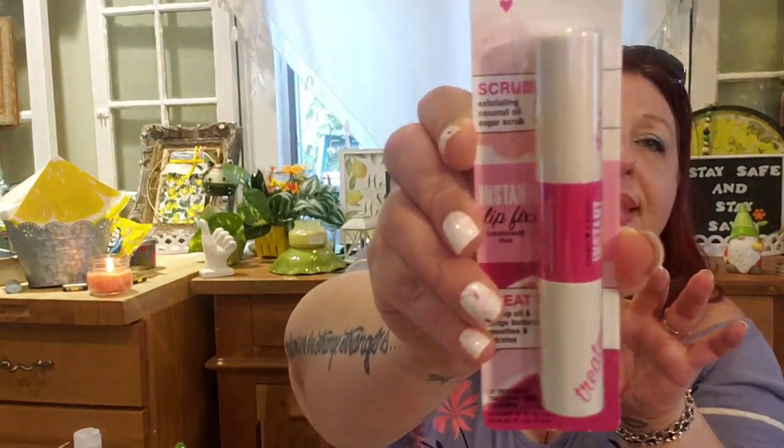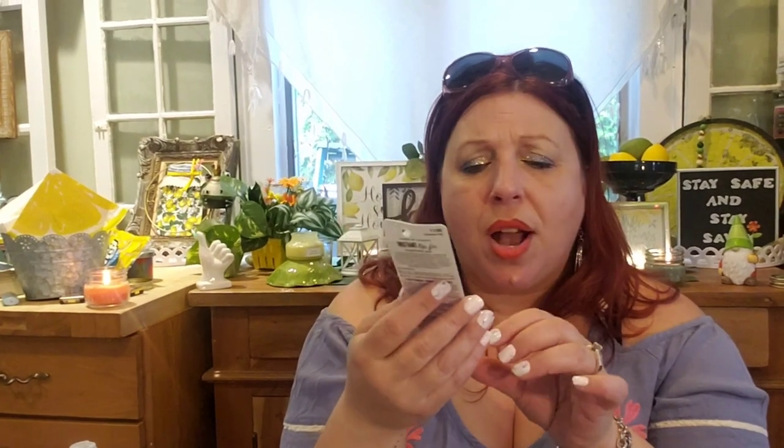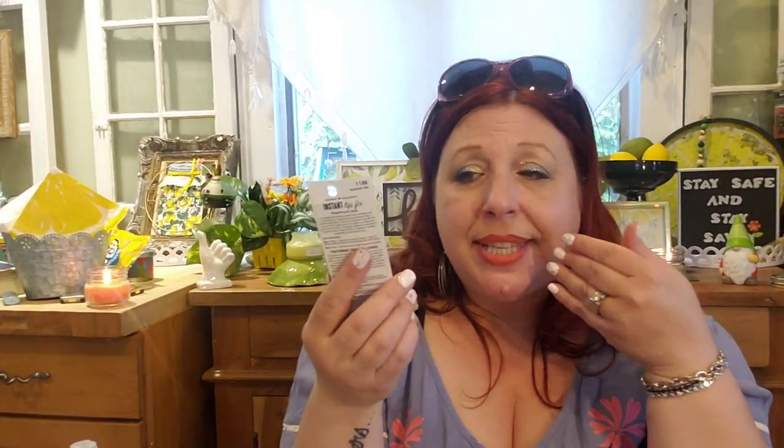This is Hard Candy scrub exfoliating coconut oil sugar scrub instant fix treatment duo. Now, this is Hard Candy, 11.88. It was a high priority wish list item. I love lip scrubs. I do wear super matte lipstick, so lip scrubs are really exciting for me when I'm washing my face. I do like to use them. This says treat. So this is the scrub part and then the treat part. Get it? There's two different ends.